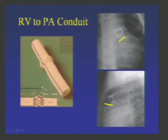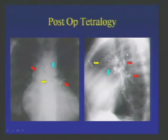So here's just an example of an old conduit. This valve isn't even made anymore. This was a pericardial valve. But notice the pulmonary valve should be down here somewhere, and this one's way up here. And pulmonary valve should be right in there, and this one's way up here. So when you see this, you know that this is in a conduit, then you know automatically that the patient either had truncus arteriosus or tetralogy or something like that.